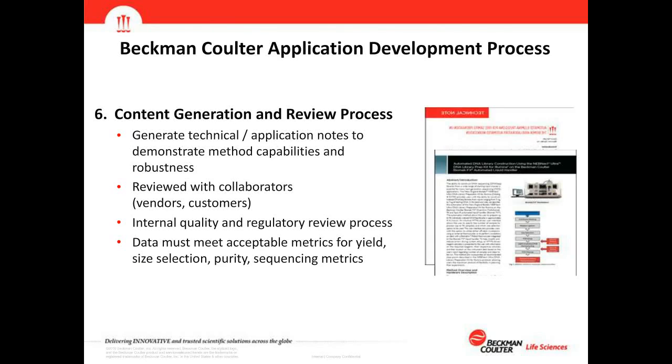So content generation and review process. That's where we generate the technical and application notes to demonstrate the method capabilities and the robustness of our application. The first thing we'll do is we will have the chemistry vendor go through our data, either our QC traces from the bioanalyzer, qPCR results, or our sequencing metrics, and review those and make sure that the chemistry vendor is content with the results.